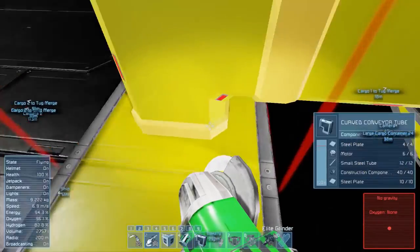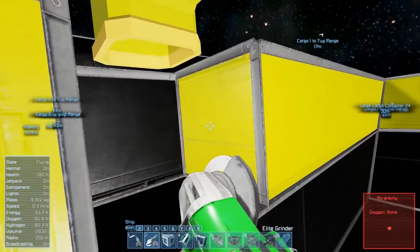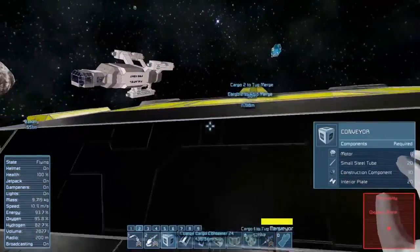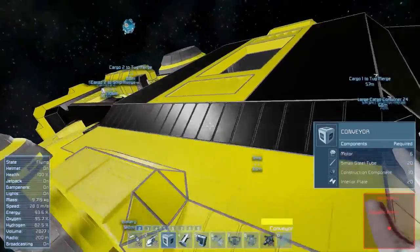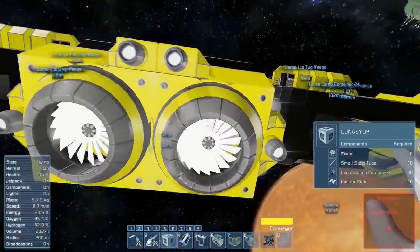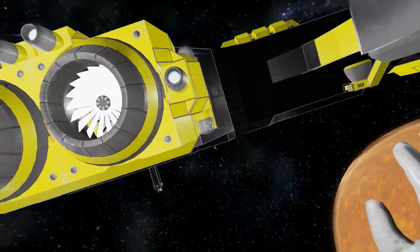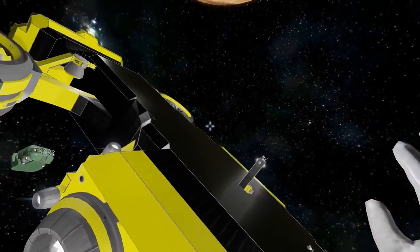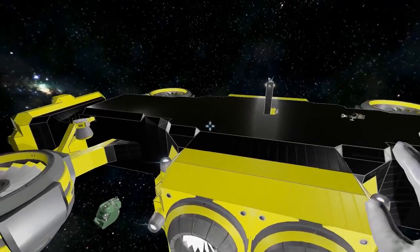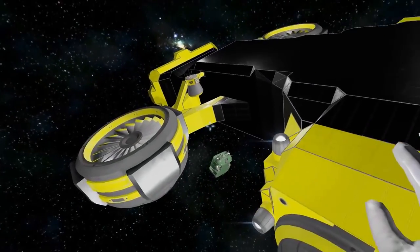But yeah, so what I'm actually thinking is next episode, we're going to come back and we're going to build the flight deck. So now that we have the bottom side of the ship done, we have all the engines done, right? The interior of the main body of the ship is done. We need the flight deck up here. So we're going to come back next episode and we're going to do the flight deck. And then once we have the flight deck done, we can go ahead and start building specialized ships.